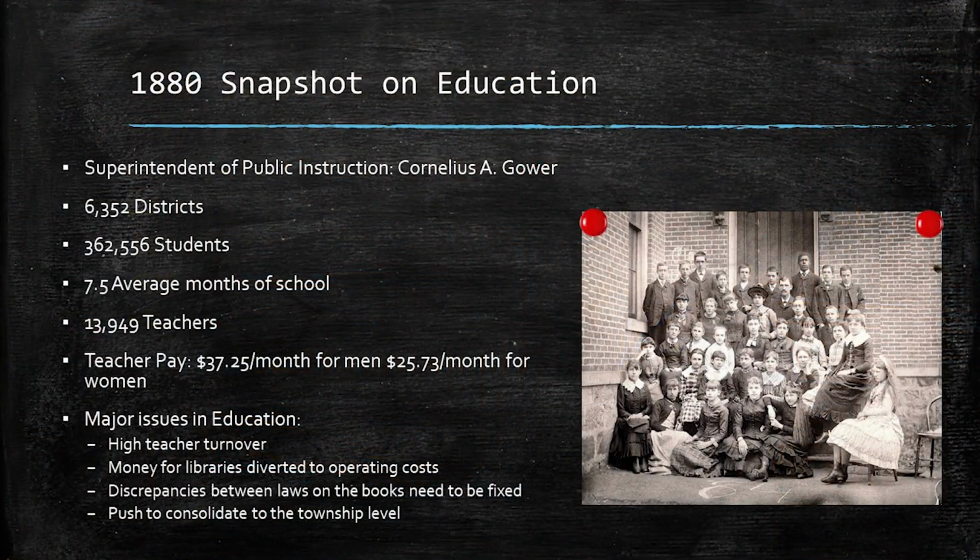Now, before we jump into more topics here, I do want to jump back to one of our snapshots on education, just so we can see what the state of education is in Michigan when this building opens. We're up to over 6,000 school districts in the state, 362,000 plus students, and we have increased the length of the school year. We're averaging about 7.5 months a year at that point in time. Major issues that appear in superintendent reports from the era are high teacher turnover, and money from the libraries actually being diverted to regular operating costs of schools.